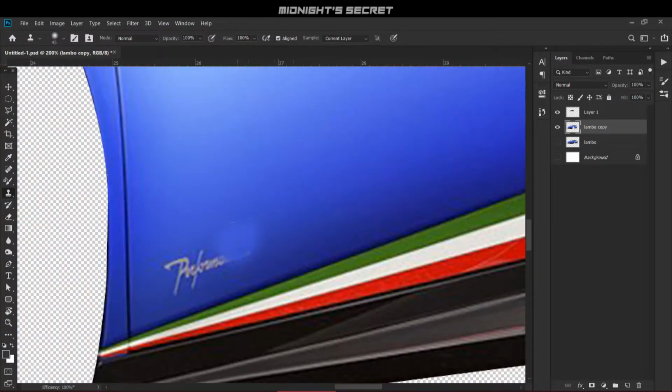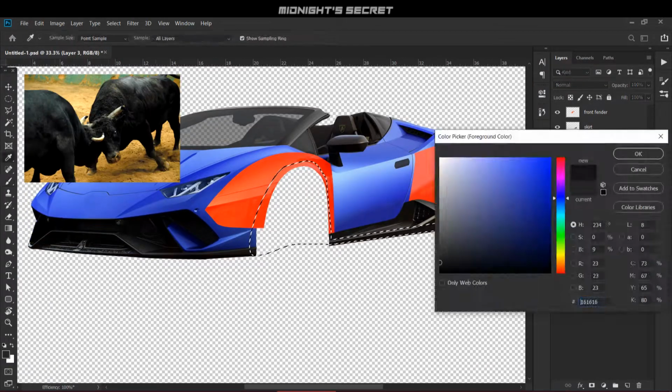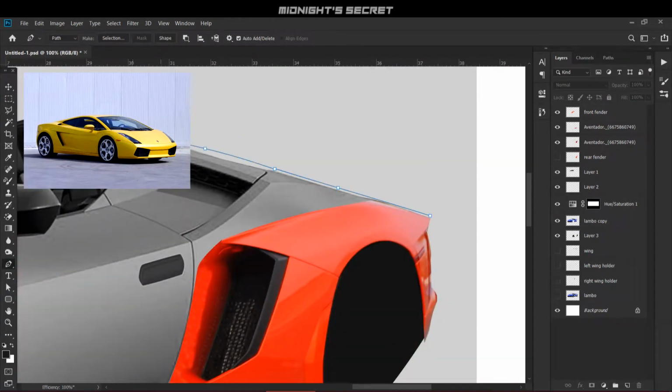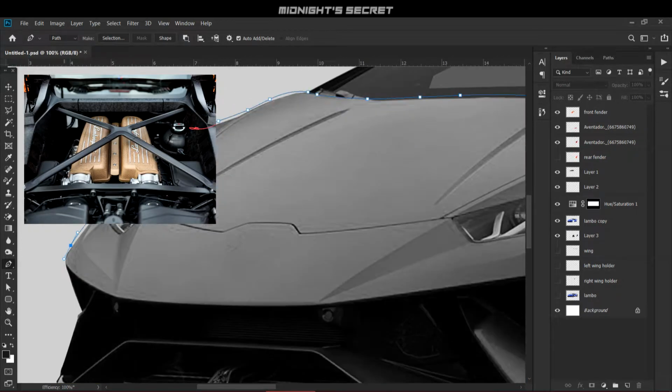This Lamborghini's name was named after a hurricane in Spanish language. It's also named after a fighting bull, as well as other Lamborghinis of course. It's a predecessor to Lamborghini Gallardo and has a V10 engine that puts out top speed of 325 km per hour.